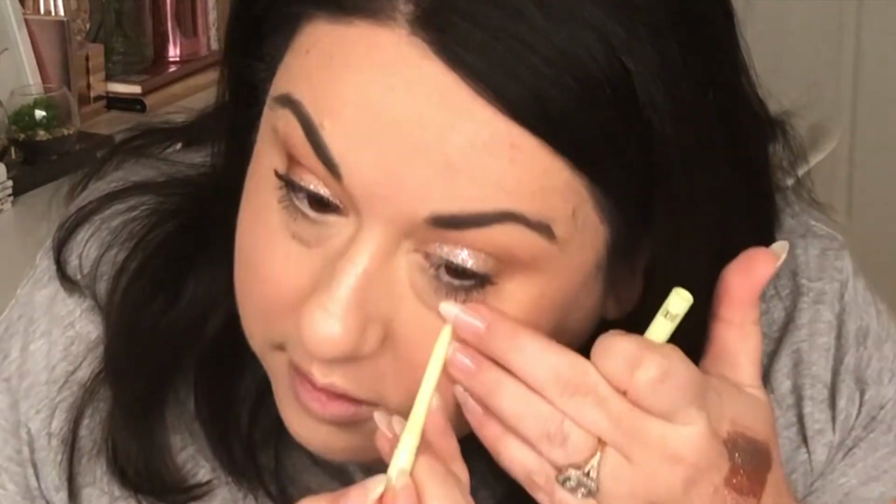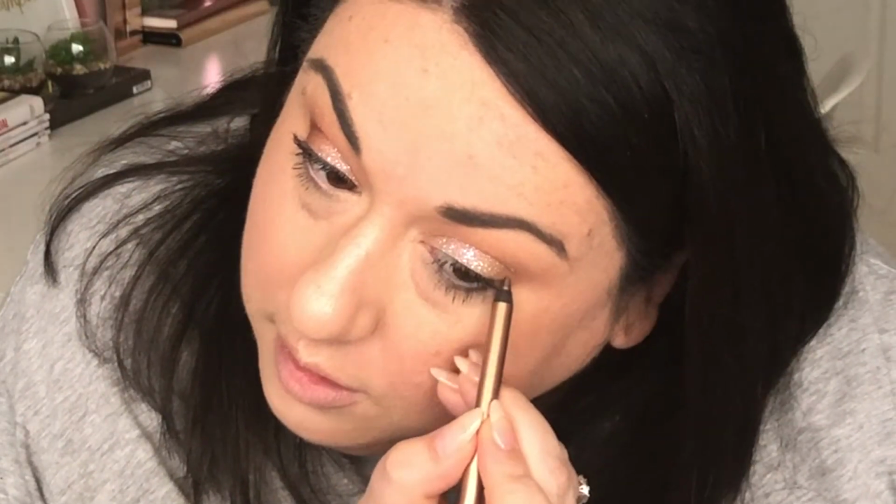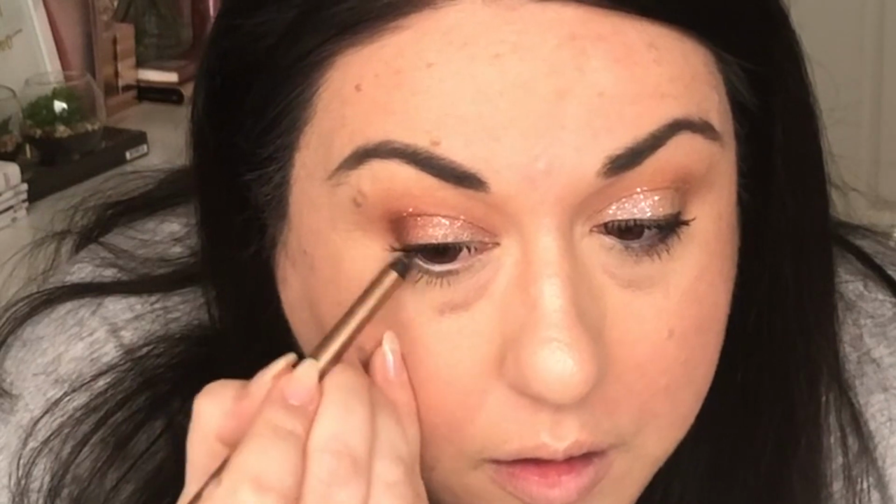Yep, okay, so that works really well. I might touch up that lower lash line over here because it's transferred a bit. So the black one's really good. This one I think should be a little bit more pigmented. And then we've got the Endless Silky Eye Pen in Rose Glow, and this looks beautiful. And I'm going to apply that on the outer corner.